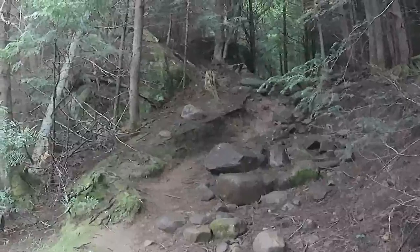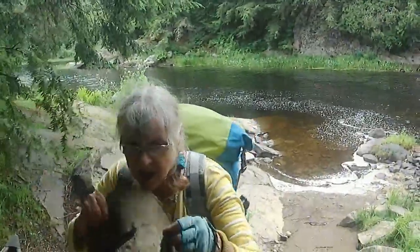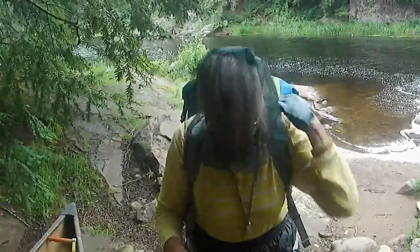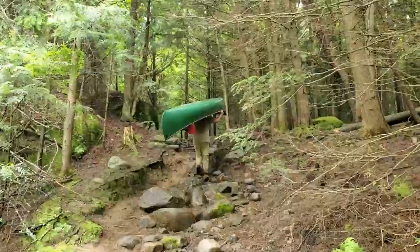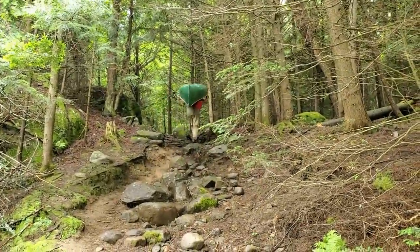That's where we're headed, right up that hill. I can't see very well, but here we go. There he goes. Up, and then there's more up around the corner.